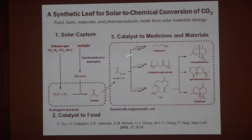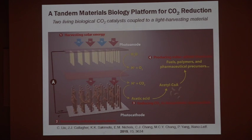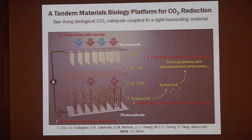And so you don't need to know all of the sort of chemistry and the structures, but they're much, much more complicated. But what they share is that all of the sort of carbon ultimately comes from carbon dioxide. And so you can start to make food, medicines, materials, as well as different types of fuels from this type of tandem process. And so this is what it looks like in a sort of a schematic.